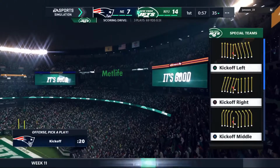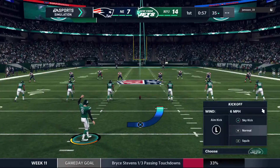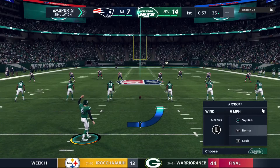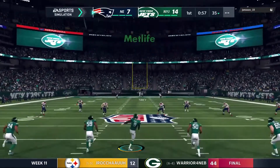Footing likely going to be an issue all night here on a rainy night, but this one is good. Patriots 7. Chris Boswell set to kick off. Boswell now to kick it away after the touchdown.